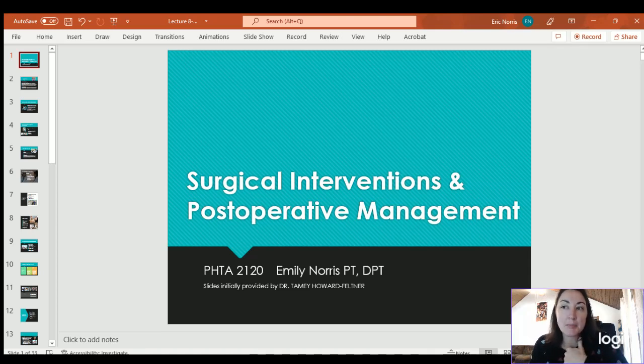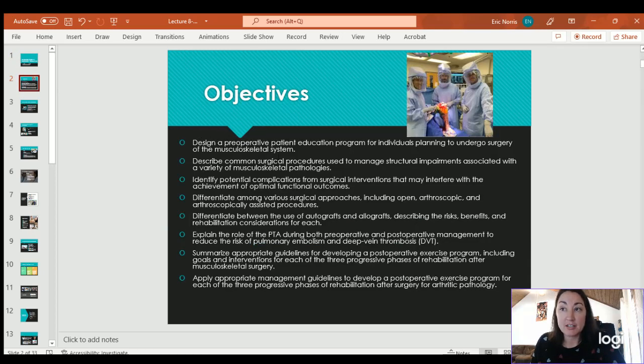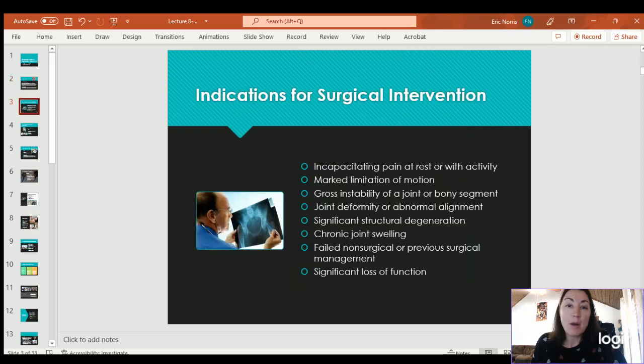So today we're going to talk about surgical interventions and post-op management. These are our objectives. You can read through them. I'm not going to. All right, why would somebody have surgery?